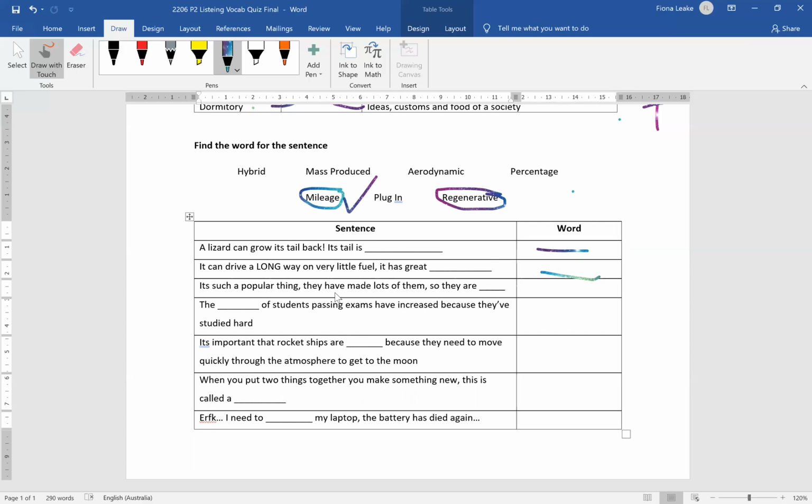It's such a popular thing, they have made lots of them, so they are mass produced. So mass produced, right? The percentage of students passing exams have increased because they've studied hard, means the percentage. So the percentage of students has increased because they, like 10A, have studied very hard. It's important that rocket ships are aerodynamic, because they need to move quickly through the atmosphere to get to the moon. Aerodynamic, so it means that they're nice and smooth.